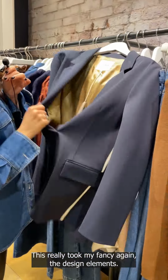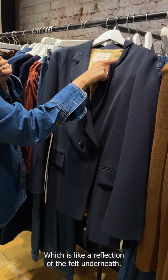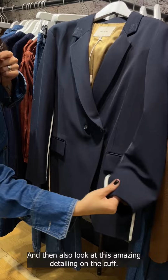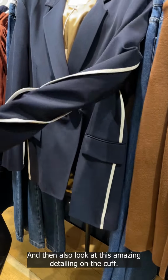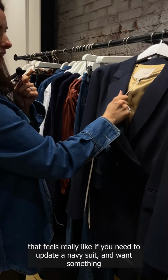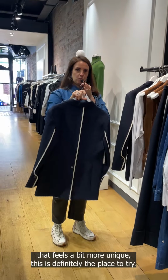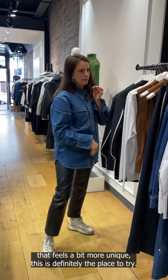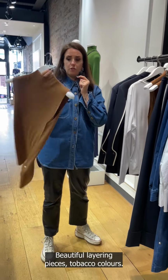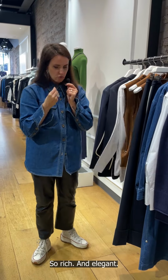Again, the design elements. We've got this lovely kind of felted tab here, which is like a reflection of the felt underneath. And then also look at this amazing detailing on the cuff. So I feel like if you need to update a navy suit and want something that feels a bit more unique, this is definitely the place to try. Beautiful layering pieces. That tobacco colour is so rich and elegant.